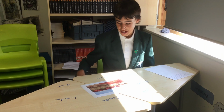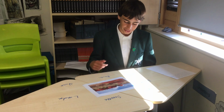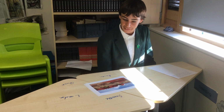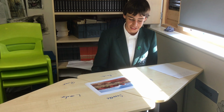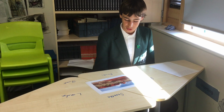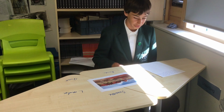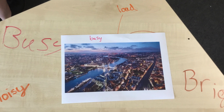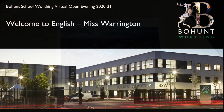So I've been given this image to create a piece of writing from, and then I've created a brainstorm of ideas of words that came to mind when I looked at the picture, and then I started to write a piece just based on this image, set in the atmosphere of the picture.